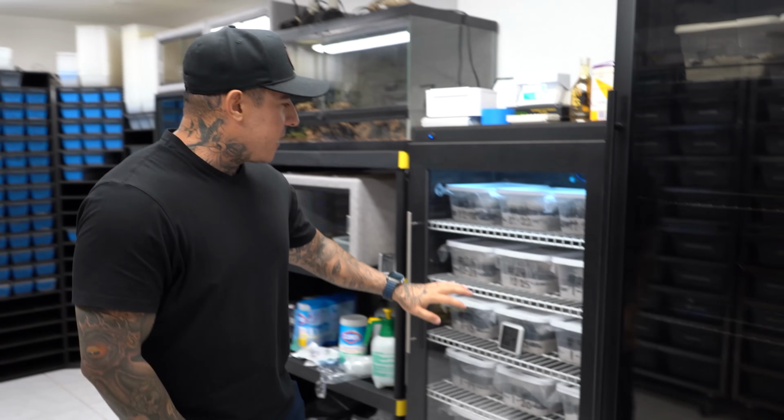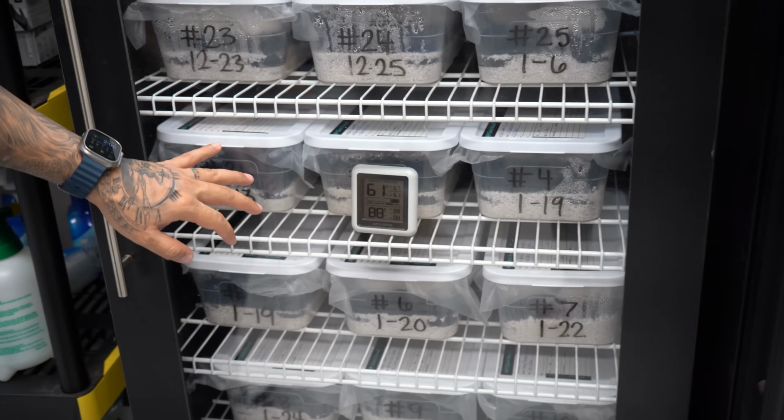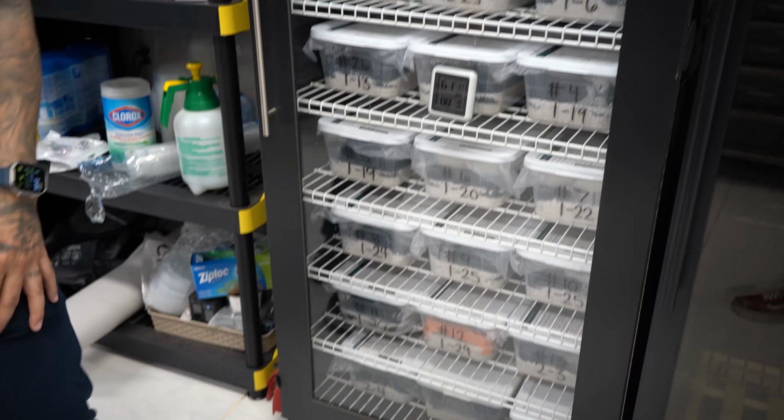So if you can see right here, we have clutch 25, 26, and that's it. So we only really hit 26 clutches for 2023, but we're going in already with our 3, 4, 5, going into the next season. So I'm really excited to have these clutches and these snakes during prime time like everyone does.